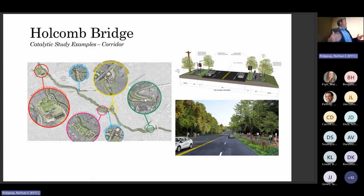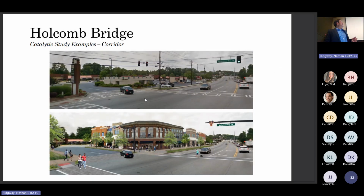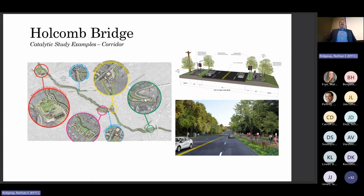Another example is a corridor. This is Holcomb Bridge, out a little bit in the suburbs. Their focus was both the commercial district, which was just a traditional strip corridor, and trying to densify and figure out development opportunities. But also in their case, they wanted to kind of celebrate and accentuate a trail and open space system that was nearby. So there was a lot of effort, not just in the corridor itself, but in trying to figure out how to connect it around it.